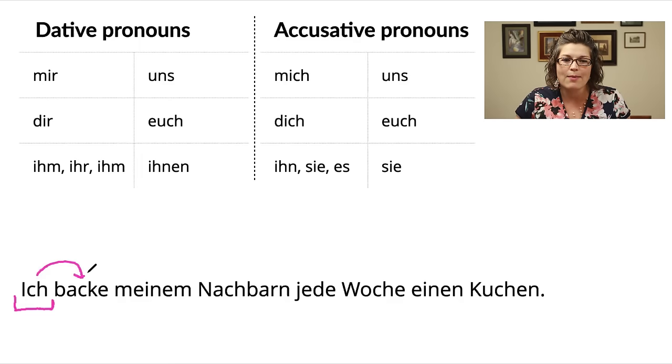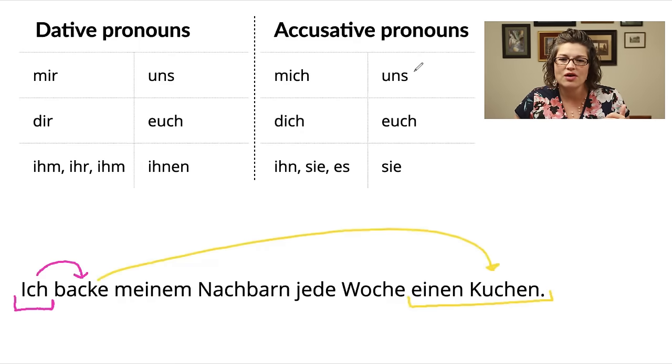What action am I taking? I'm baking. So the verb comes next. Now we ask this question, what am I baking? And the answer to that question is the direct object. I am baking einen Kuchen. Okay, the direct object always goes into the accusative case. So if we were to replace Kuchen with a pronoun, we would use an accusative pronoun.